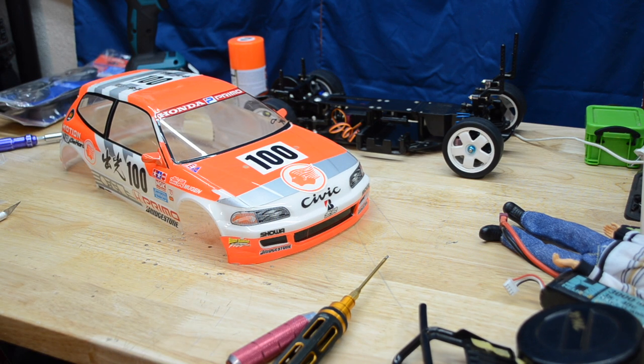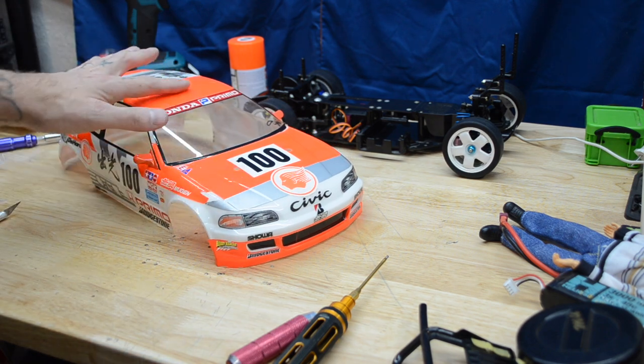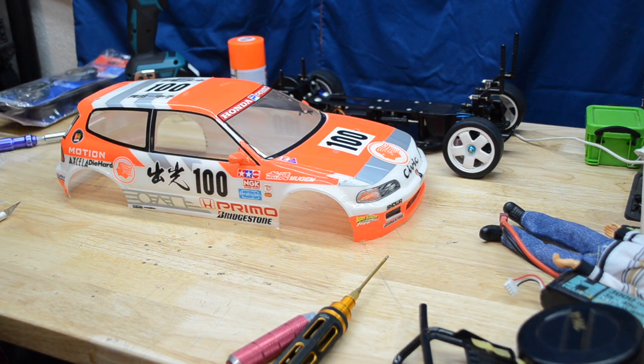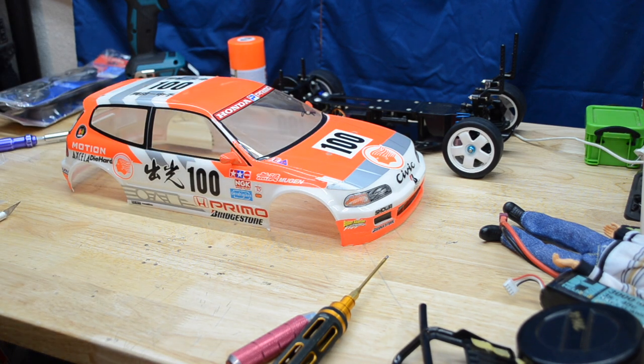But this thing cleaned up phenomenally. All I did was use a damp microfiber cloth. There were some scuffs on the hood, some scuffs on the roof, and a whole bunch of tire marks on this back corner. There's actually still one right there. Oh, got most of it. All that stuff just came right off. So it worked out really well. It looks a lot brighter now. I got the tires and wheels mounted.